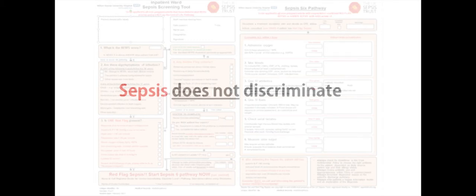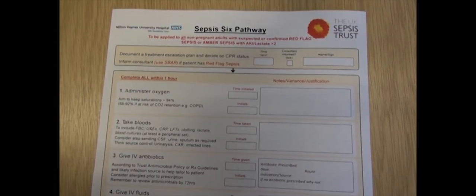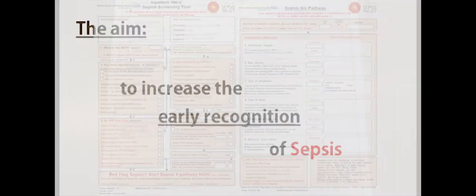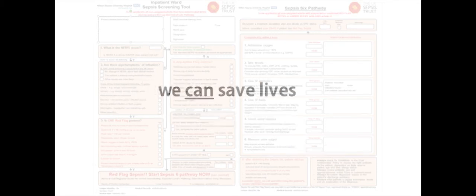Sepsis does not discriminate. At Milton Keynes University Hospital NHS Foundation Trust, we are replacing the old Sepsis Proforma with a new sepsis screening tool. This aims to increase the early recognition of sepsis and the clinical response to those identified as at risk. The sooner you recognise sepsis and treat it, the better the outcome. We can save lives.